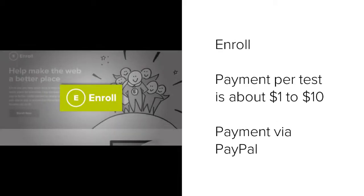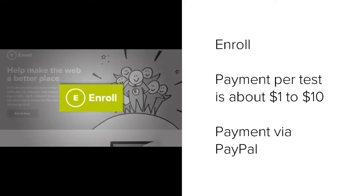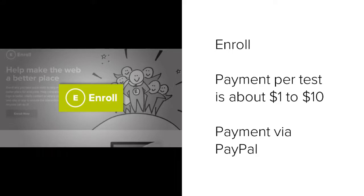Enroll is another website testing platform. Many of the tasks on Enroll are simple, such as helping companies improve their content on their websites, voting for icons, and making sure that app interactions make sense. Enroll just wants to improve the way websites are used, and they will pay you to help. Payment per test is typically about $1 to $10, depending on the length, and the payment is made via PayPal.